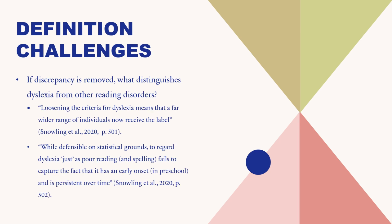So due to the debate over the definitions, there are several challenges that arise. For instance, some argue that the discrepancy aspect of the definition should be entirely removed because one, there's no proof that IQ and dyslexia are linked, and two, aspects of dyslexia could affect performance in other cognitive areas or other subjects. However, if the discrepancy aspect of the definition is removed, then what distinguishes dyslexia from other reading disorders?